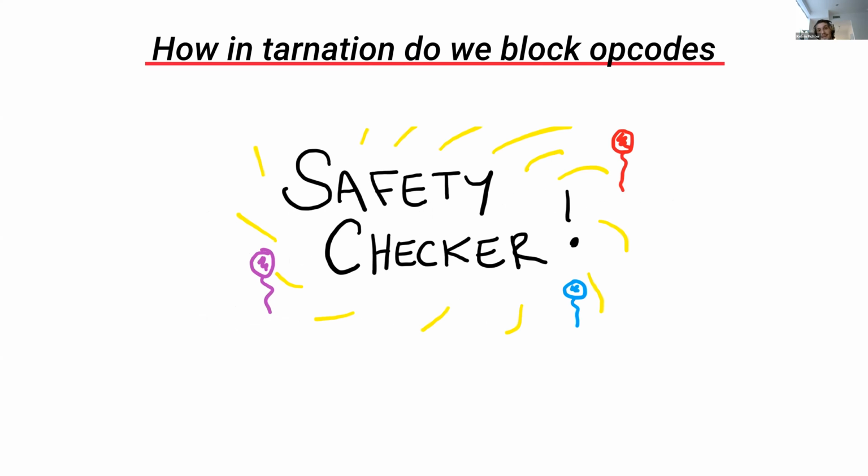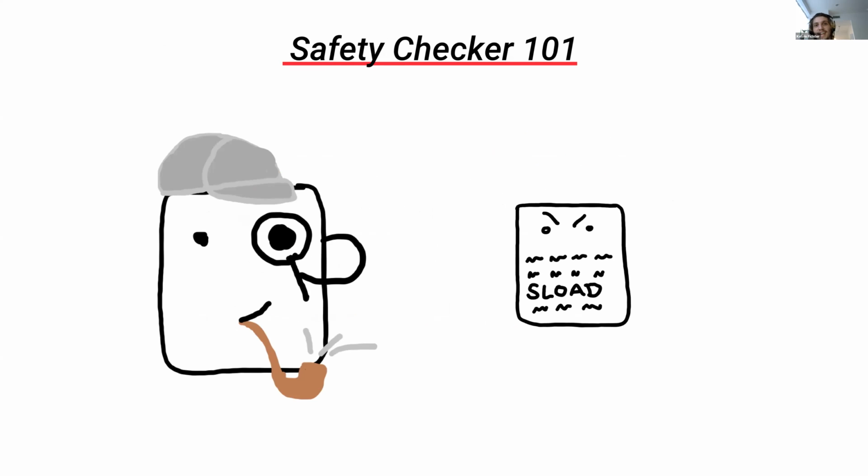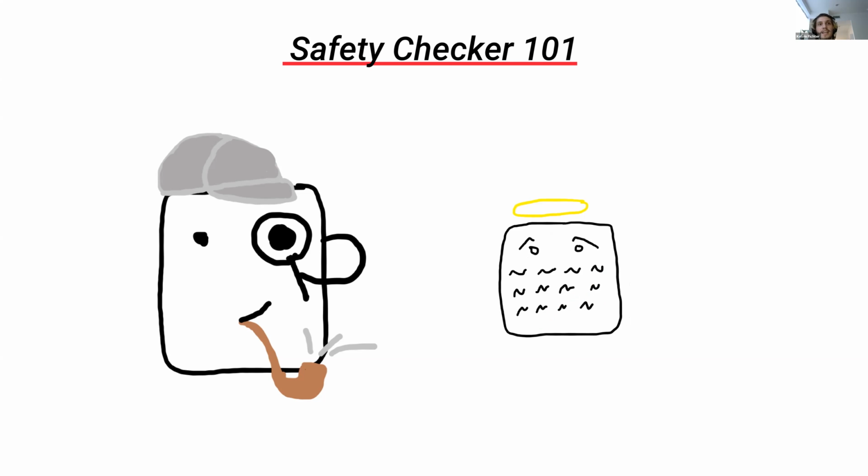So how do we block them? Well, we need to block them because we can't allow people to use them. So we have this thing called the safety checker. The safety checker is literally a smart contract that statically analyzes contract bytecode. And it says, oh, I see that you include an sload. I'm not going to allow you to deploy this contract. This contract is not allowed to exist on layer 2 because you use one of these banned opcodes. But if you're a good contract and you decide not to use any of these banned opcodes, then you're totally fine. You can deploy on layer 2, because that means when we go back and execute it on layer 1, there's no chance that you will use one of these opcodes that give us a headache.